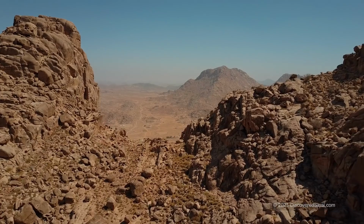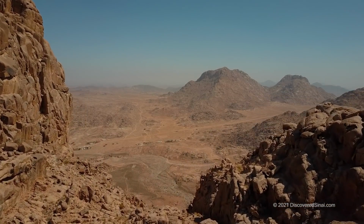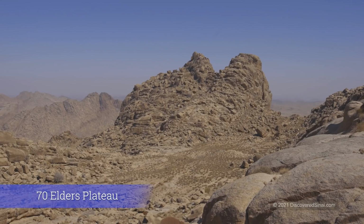Well, we've made it, not to the summit yet. We're at about 6,400 feet in elevation. As you look behind me, you can see the big plain that the Israelites camped in front of the mountain. And just right down where we're standing, you can see the plateau where definitely 70 plus people could have sat and ate with God. Remember, Moses went up there with the elders of Israel.